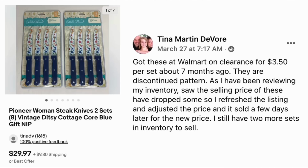Okay, Tina DeVore got these at Walmart on clearance for $3.50 per set about 7 months ago. They are a discontinued pattern. As I have been reviewing my inventory, I saw the selling price of these had dropped some, so I refreshed the listing and adjusted the price, and it sold a few days later for the new price. I still have two more sets in inventory to sell.